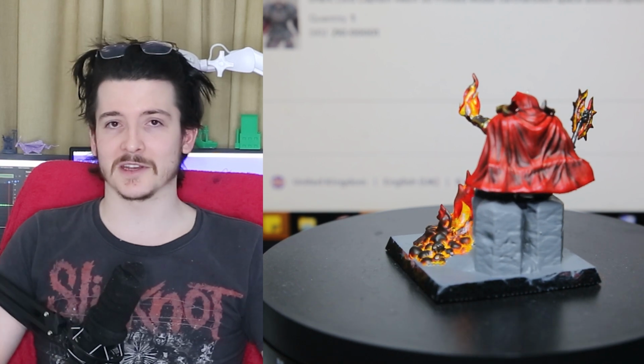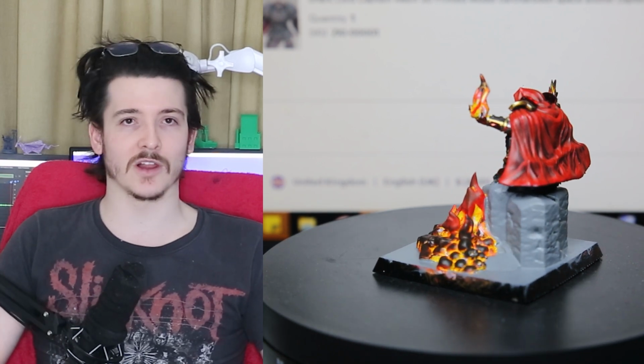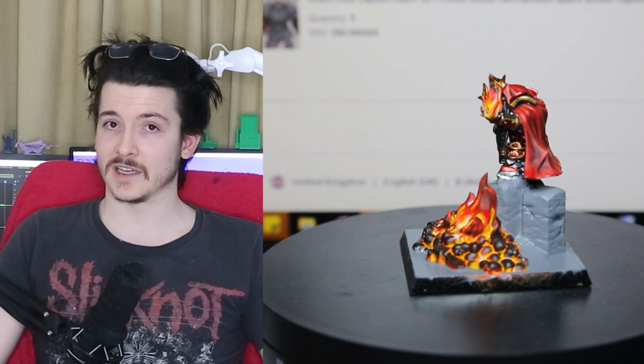Yes, I am absolutely adoring painting that model, and I might end up just painting a whole army of them because they're super fun and very quick and easy.